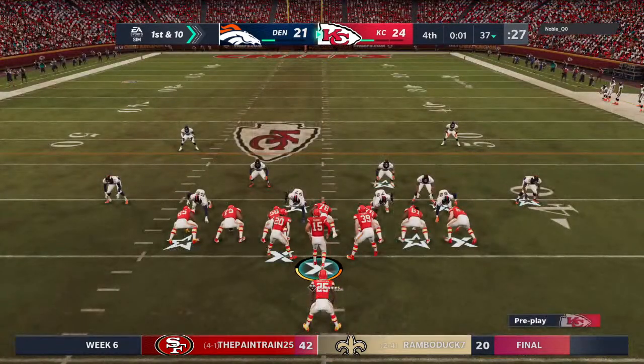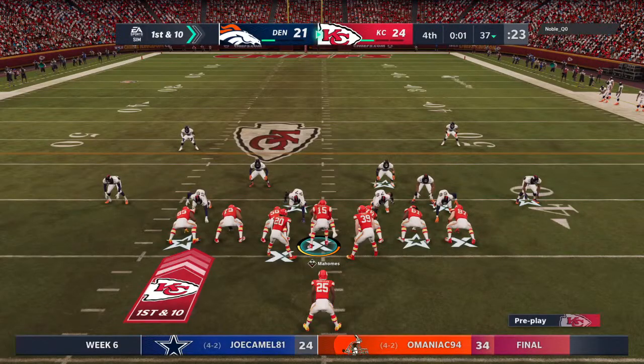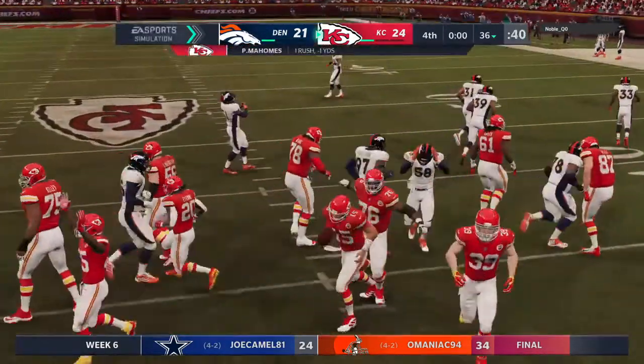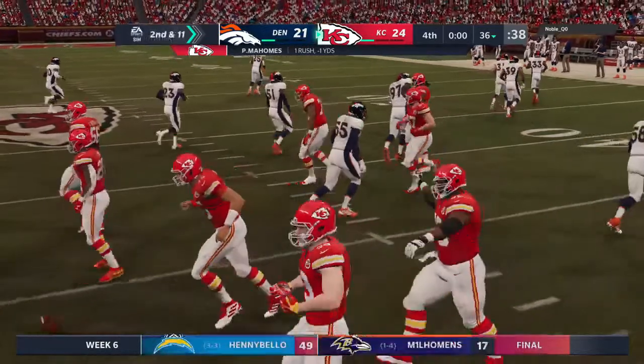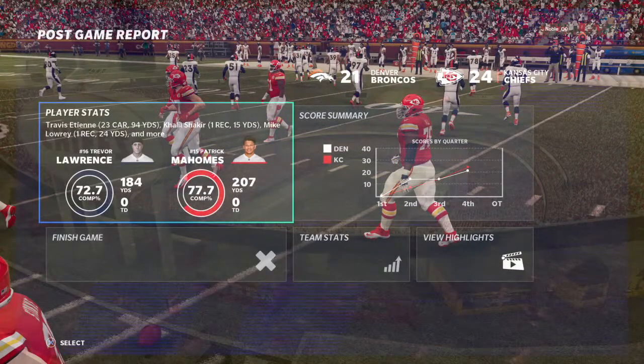Line of scrimmage, the 37 on 1st and 10. Victory in the cards now for the Chiefs as they take a knee here. Today's final score, Chiefs 24, Broncos 21.